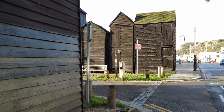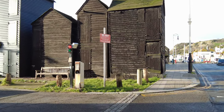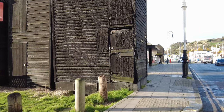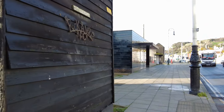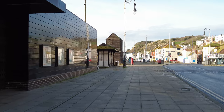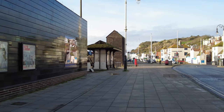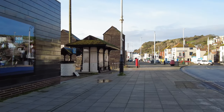I must admit, although it's quite cold, it's a beautiful morning. I know the sun's going to go in this afternoon, but it's very, very bright, very low in the sky this morning, and we'll make the most of that. Straight ahead there, that's the West Cliffs, and providing it's open, we'll be going up in the railway lift to the top and having a little look around Hastings Castle.